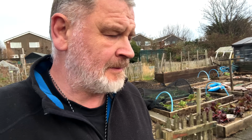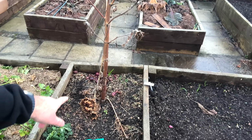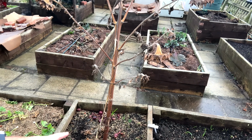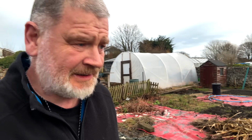Oh man. See, I'm thinking we might get more, because that's a volunteer sunflower. So if I can get seeds off that volunteer, they'll go along that back wall. Maybe I'll put something else in there, but sunflowers, I love them. What's blown into my mouth? Oh, right. So, listen, what else?